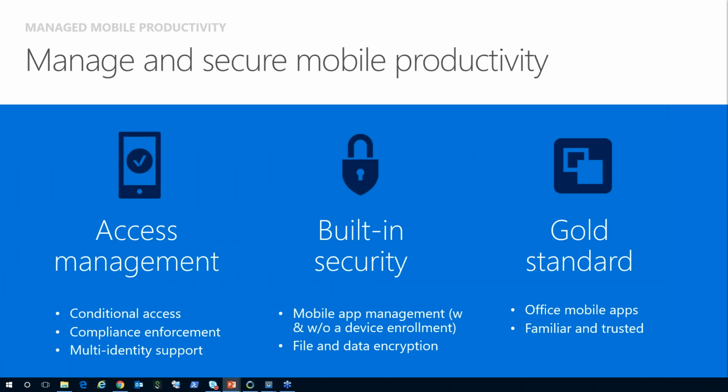So here we're going to focus on the three big pieces of the MDM. First part of that, again, is access management, going back to conditional access, compliance enforcement, and multi-identity support. We also want to show you some of the built-in security features, so mobile app management and some of the encryption policies that are built into the EMS platform. We really feel like this is going to offer you a gold standard experience. You get to use Office apps, which everyone's familiar with and trusts, and because of the familiarity of the Office platform, your users have a quick adoption rate.